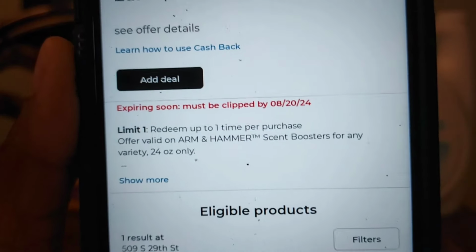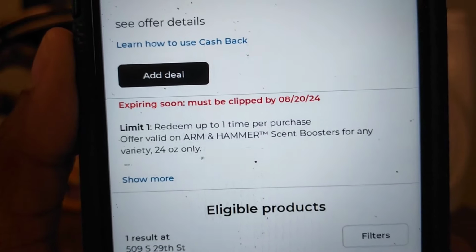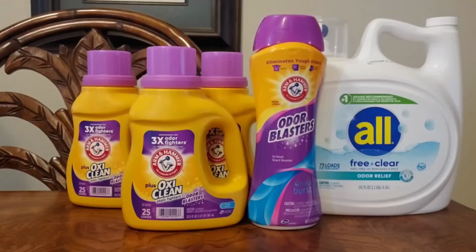And let me show you. It says expiring soon, must be clipped by 8/20/24. So you want to clip that if you're not going to use your Ibotta app quickly. But the Ibotta apps tend to reset, so I don't know if you want to go do another deal or not. But I'm not going to clip mine.